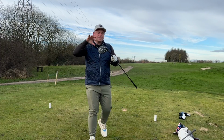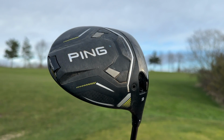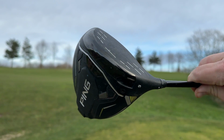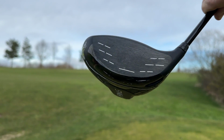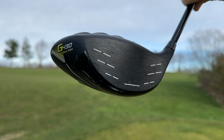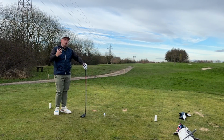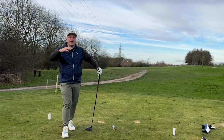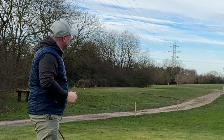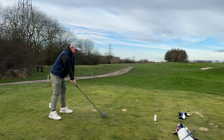And it is interesting because when we talk about feel and sound, the G430 Max 10K for me is in line with the LS Tech version of this club. That carbon fly wrap has really helped Ping make this driver feel a little bit better, sound a little bit better. It does look better on top as well with that wrap, but I don't think it sounds as nice as the TaylorMade. That's always going to be subjective, I admit that. I just prefer the feel of that kind of thuddy-like carbon finish, but then Ping fans will probably enjoy this more.